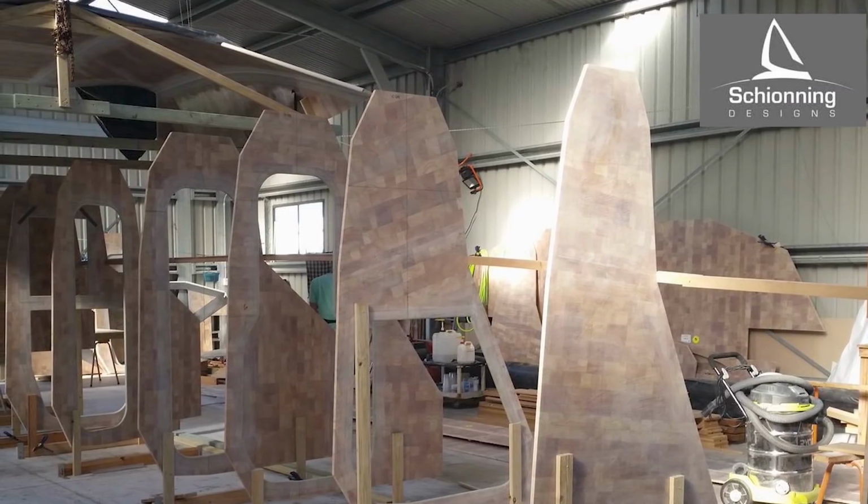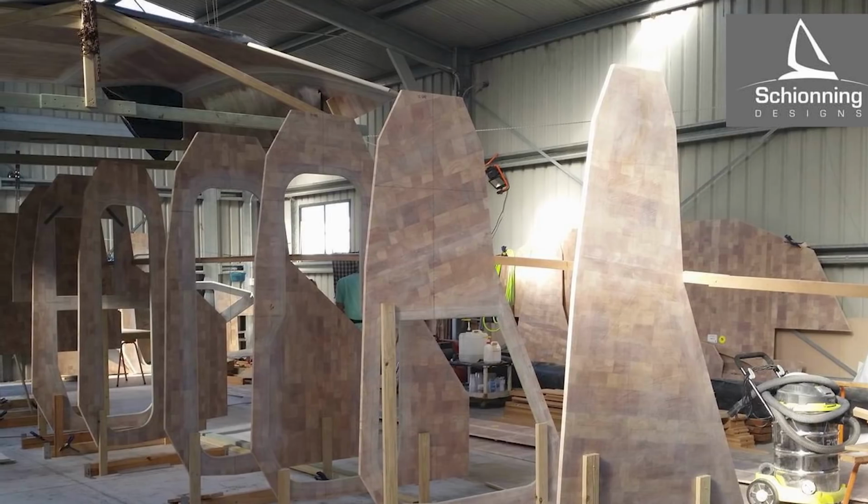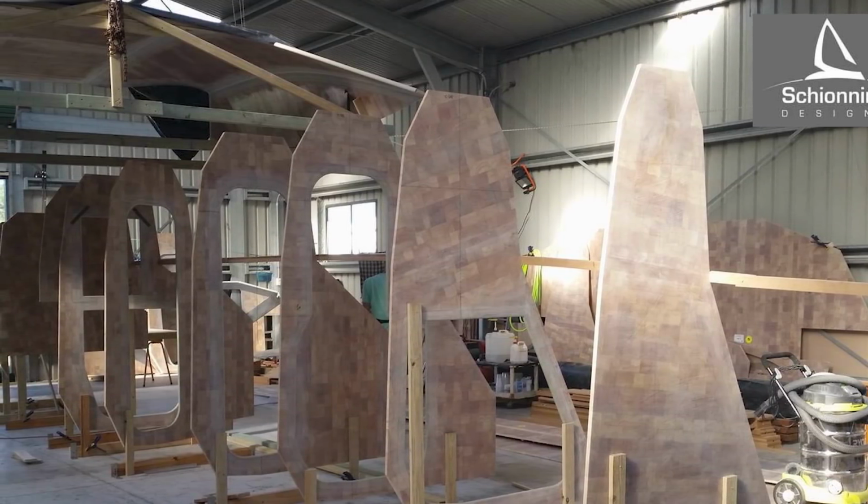The bulkheads themselves have indexes. It's little notches on either side indicating the waterline. So that's the reference point that we're going to use. We will then set up a laser level at one end of the shop, and we are able to align each one of those bulkheads in order, in the perfect position, and make sure that there is no misalignment.